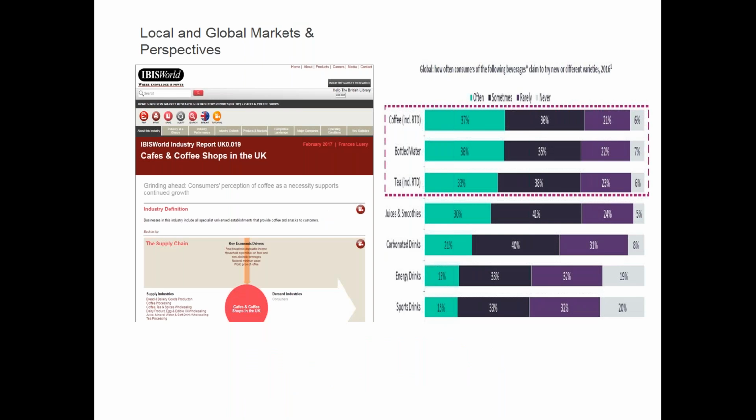Some of the market research mainly covers the UK market, but they do have a global perspective. For example, IBISWorld here covers cafes and coffee shops in the UK, including the competitive landscape, the industry outlook, and operational outlooks. They tend to cover what's going on a little in other markets. But the one on the right is from Global Data Online, which tells you about other industries as well. It's global: how often consumers of the following beverage claim to try new or different varieties. So we do have a suite of databases that cover UK as well as international markets.